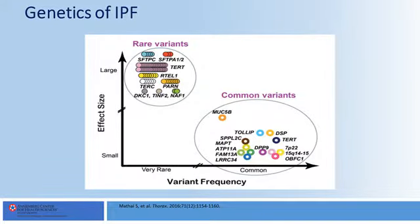Some genes that have abnormal variants are associated with a very high risk of developing lung disease. These are very uncommon in the population. These are genes such as surfactant proteins A and C, TERC mutations and TERT mutations, as well as RTEL1 and PARN mutations. All of those four genes are involved in telomere length, and we know that telomere shortening is associated with cellular senescence and aging, predisposing the lung to injury and abnormal healing.